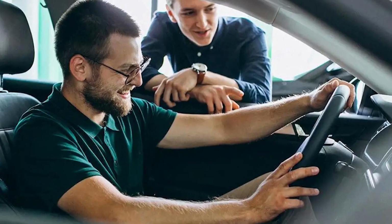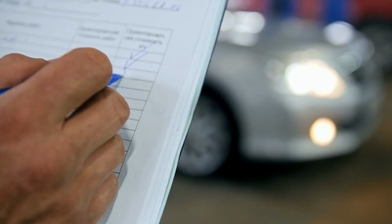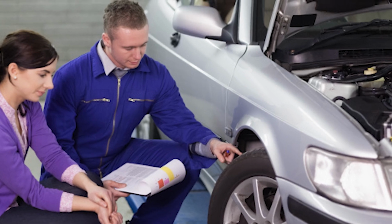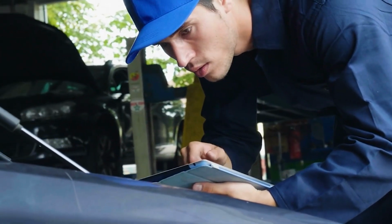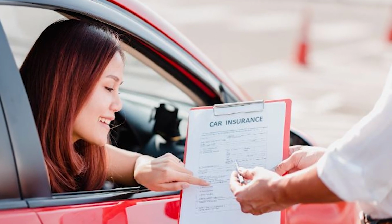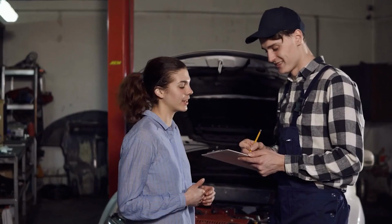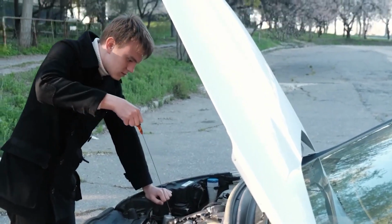Before you even see a car in person, there's digital detective work you must do. Vehicle history reports from companies like HPI Check or Carfax can reveal disasters that sellers hope you'll never discover. These reports check for outstanding finance, insurance write-offs, stolen vehicle records, and mileage discrepancies. The small cost, typically 20 to 40 euros, can save you from buying someone else's financial nightmare.